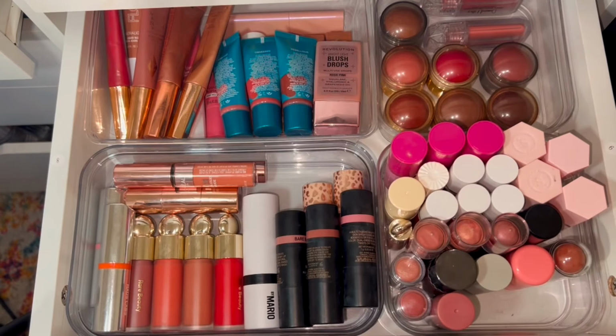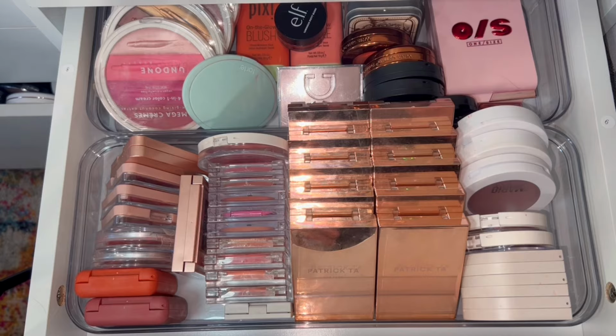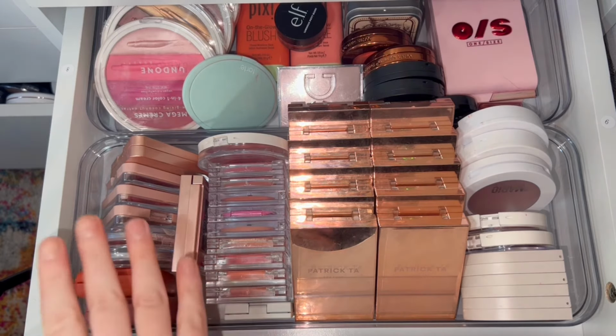There, that looks better, right? A little less chaotic and just overfilled. Okay, I am pretty happy about that. Initially, I didn't think there was going to be a lot that I wanted to get rid of, but now that I'm looking at everything in here, I think there's quite a bit that I can declutter. So let's just go ahead and start on this side.